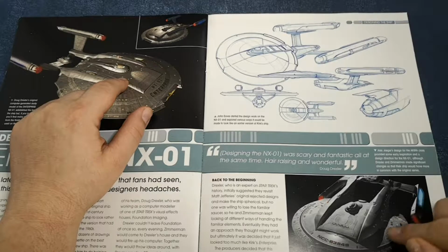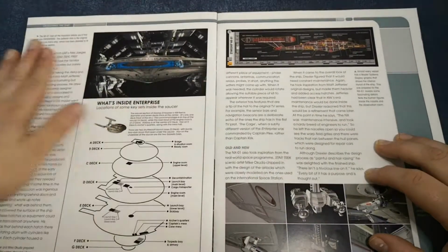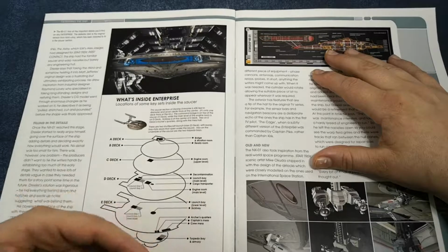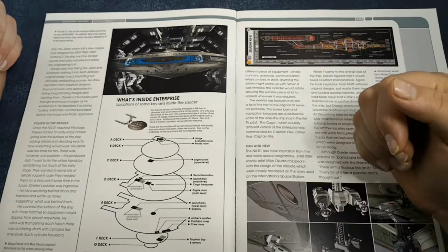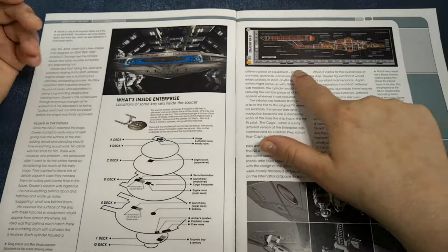They got inspiration from this ship here, which we'll be doing in the series. This is really nice. When it comes to the designing aspect, we actually get a breakdown of the ship, showing where the engine room is, the bridge, sick bay, the shuttle bays and stuff like that. And they really went all out here.